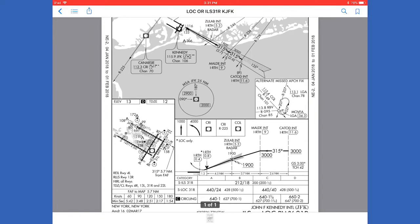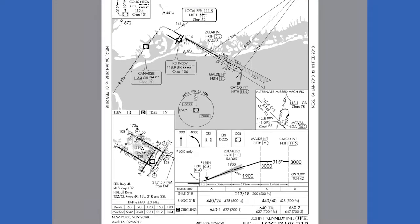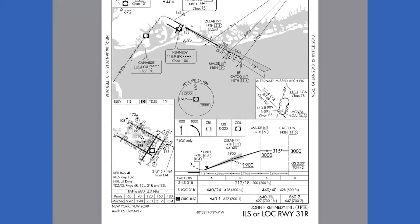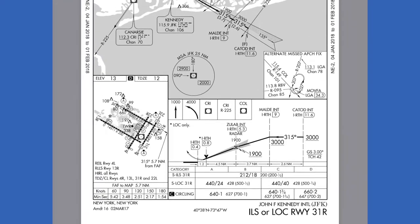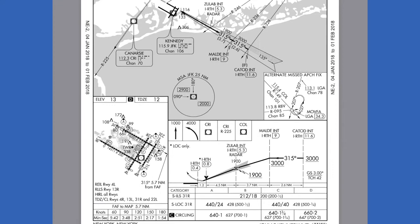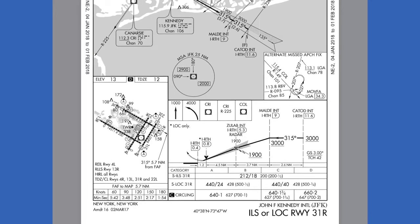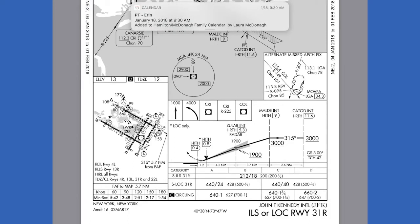Frequencies. So straight ahead to 1,000. Left turn to 4,000. Canarsie 225 to Colts Neck, rather. And then down here gives you an idea from the final approach fix to the missed approach point, which is this here. Your minimums. If you were doing 150 knots, 2 minutes 17 seconds at 150 knots, and it's 5.7 miles.